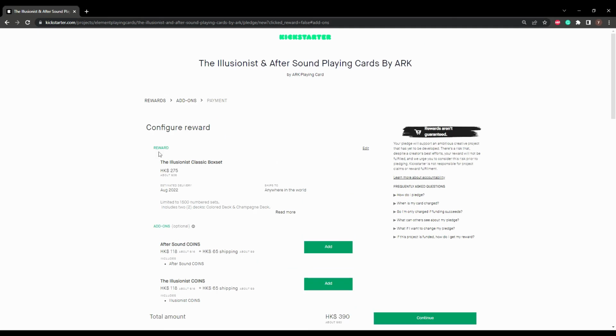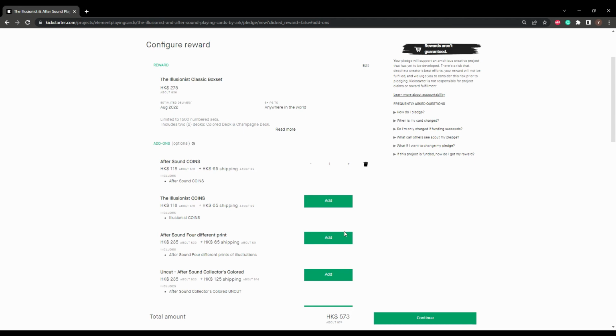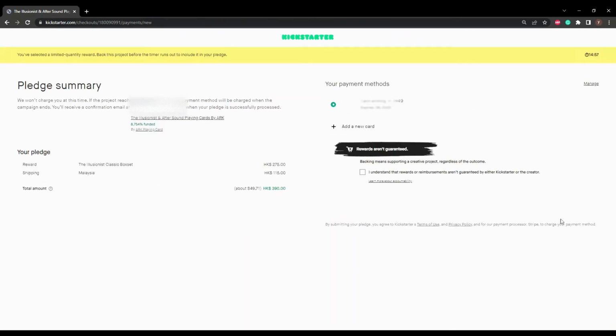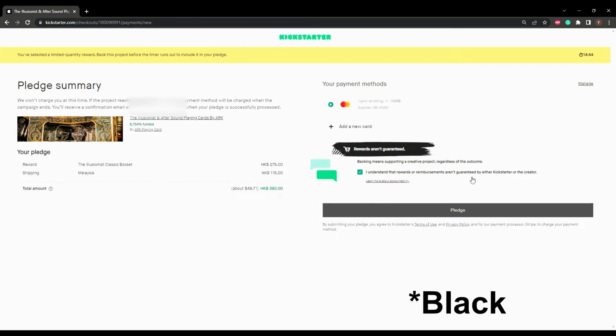You may then pick any add-ons if they are available. Click Continue. Fill in your payment information. Check the box confirming that you understand that rewards are not guaranteed. More on this later in the video. Click the green Pledge button to complete your pledge.